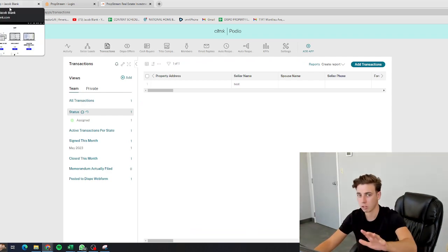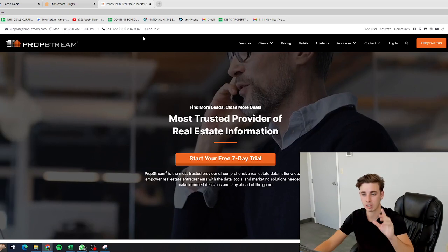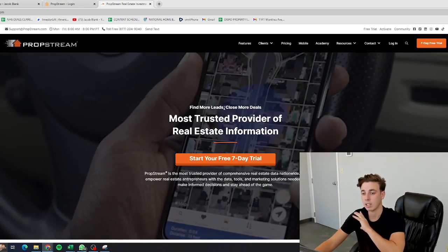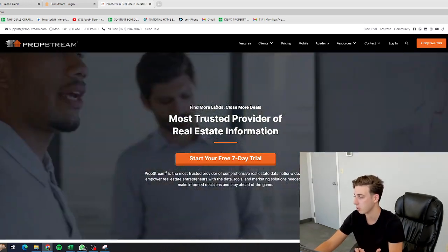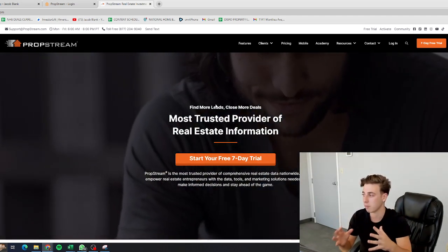So that's going to be on one screen. The next thing that I'm going to be using is PropStream. PropStream is an all-in-one real estate investor tool. It lets you look up any property across the country, and it's going to give you all the information about that property, so that way you sound like an expert when you're on the phone with the seller, because it has all the information about the property.